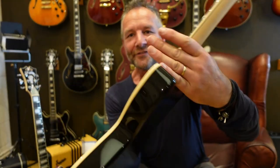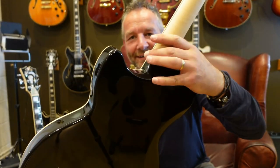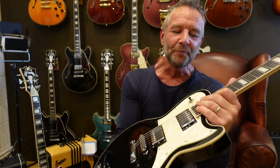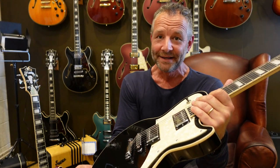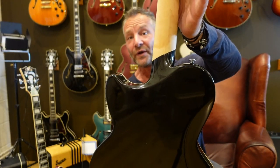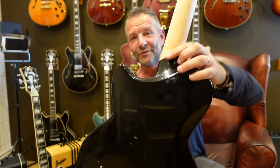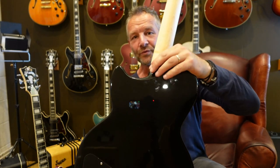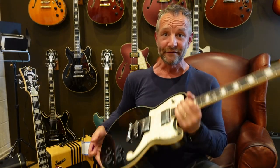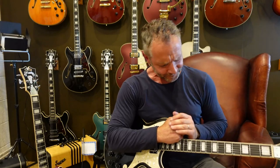And because that neck joint is so utterly, utterly perfect, it just literally feels like, you. Once you play a neck joint like this, you want everything to be like this, because it's just so natural and obvious that that's the way it should be. D'Angelico do it on all their solid body electric guitars, and it really is super cool. Really is amazing. So the neck joint is fantastic. 700 quid, get a neck joint like that, it's amazing.